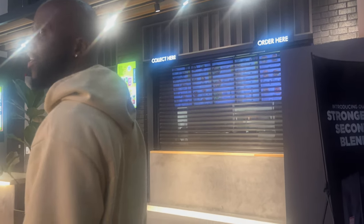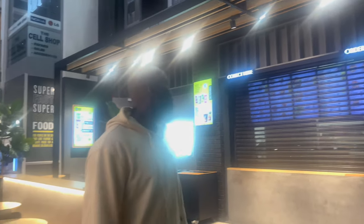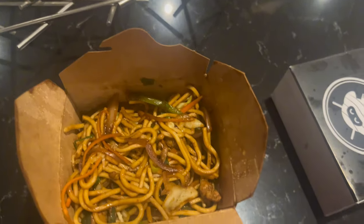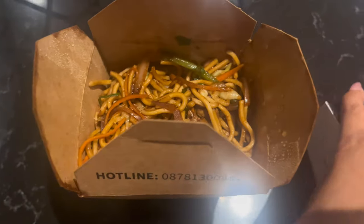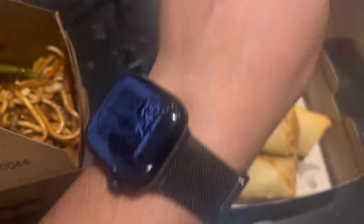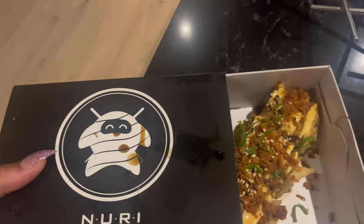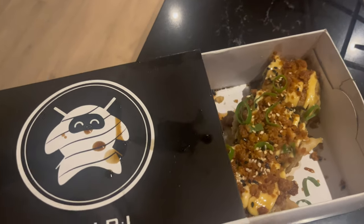Dang. They must have just closed too at 7. Wow. Well, at least you got a burger and fries. It'll be okay, babe. This is everything that I ordered. Some chicken chow mein, some spring rolls, and some sushi. This is the name of the place, Nuri. Ooh, I got the volcano roll. This looks real good.